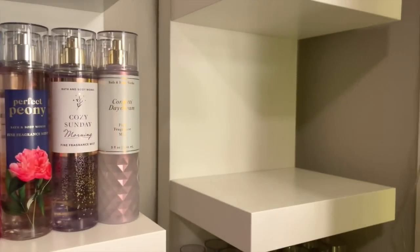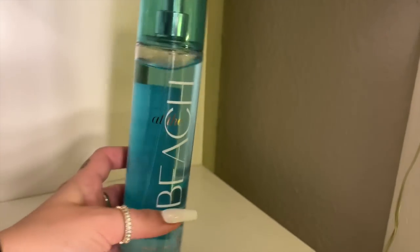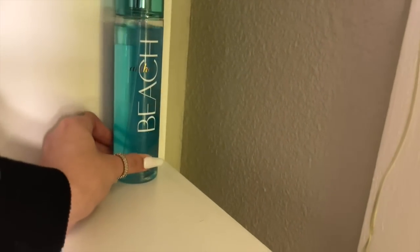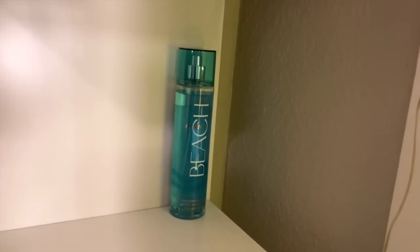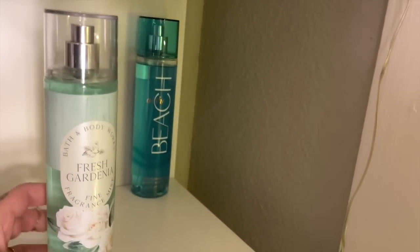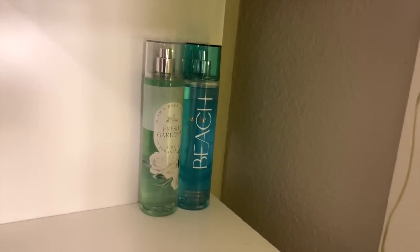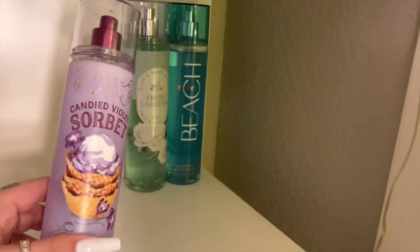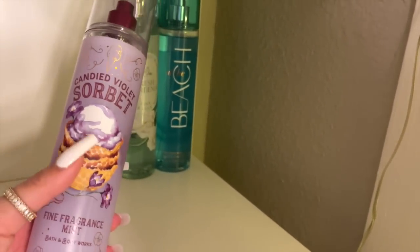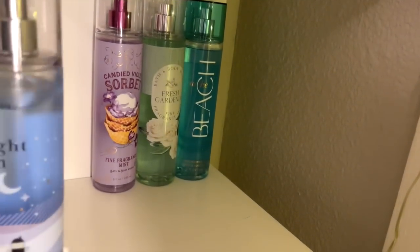Now we're moving on to the other one, which is gonna be a little bit harder to film. I really do like At the Beach, but I don't see myself reaching for it anytime soon, so I'm gonna put it there in the back row. And there are a couple scents in here that I'm not sure if I'm gonna be keeping, but I do have Fresh Gardenia. That's one of those that I'm on the fence about. Same thing with this one. This whole collection really, other than Champagne Sprinkles, I wasn't really crazy about. I'm still debating on what to do with some of these.